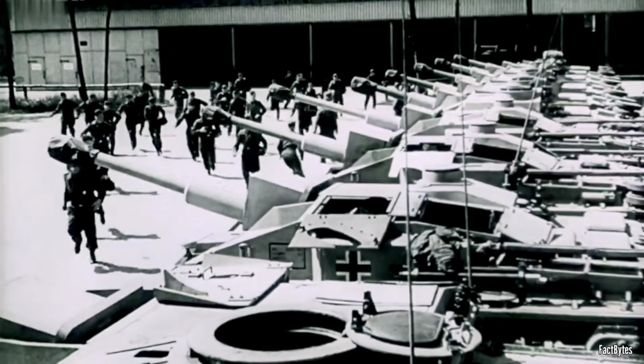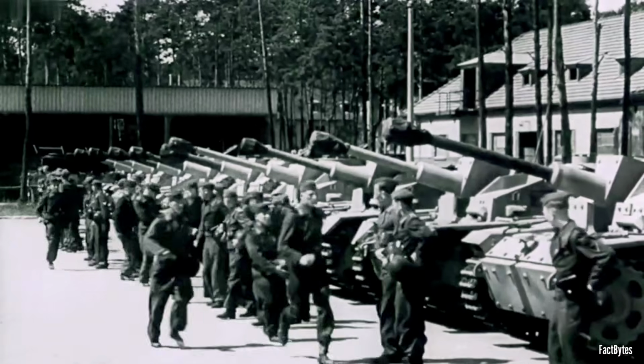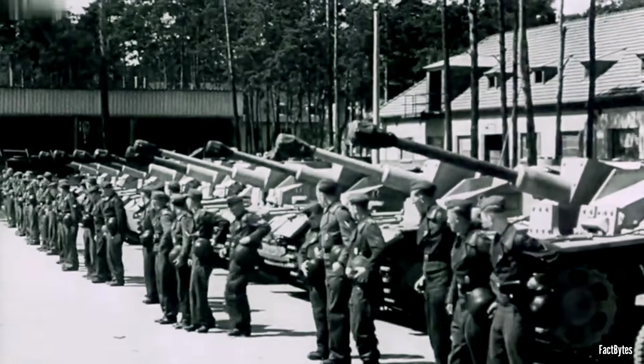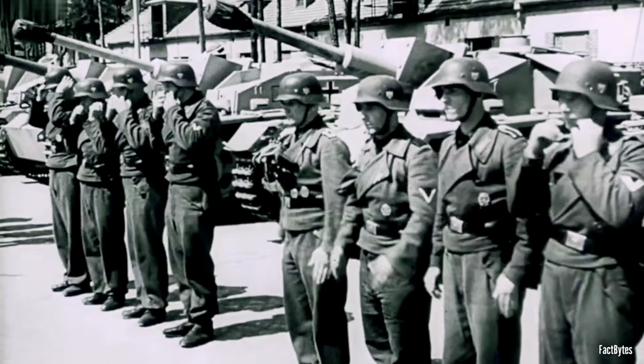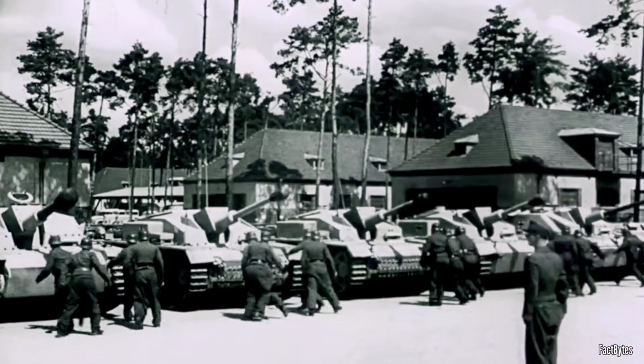StuG crews weren't traditional tankers. They were trained artillerymen, experts in gunnery, positioning, and deception. Their battlefield was not just defined by speed or armor, but by patience and positioning.